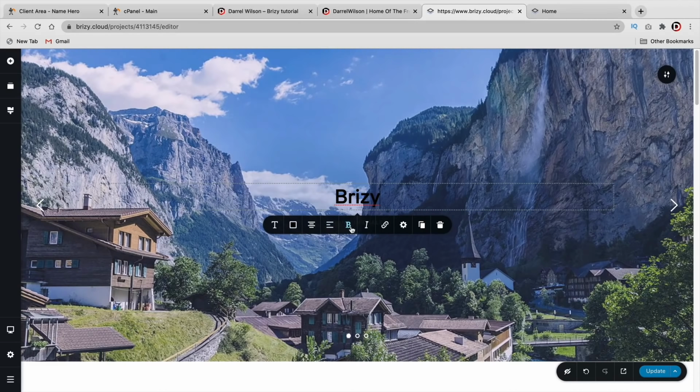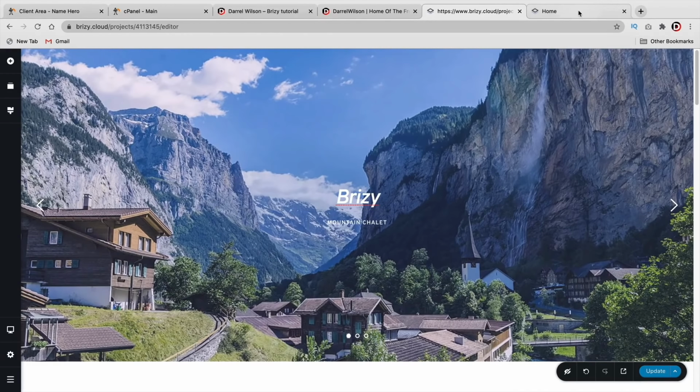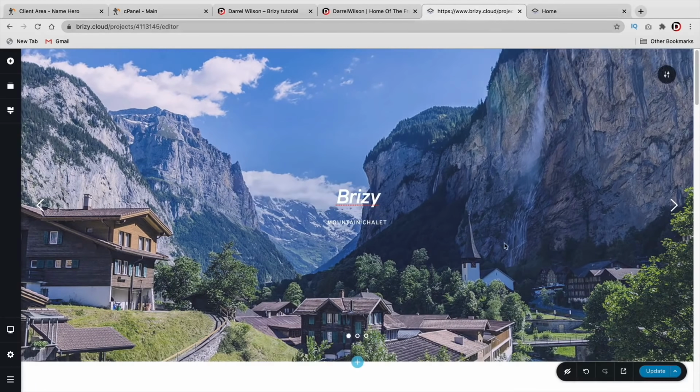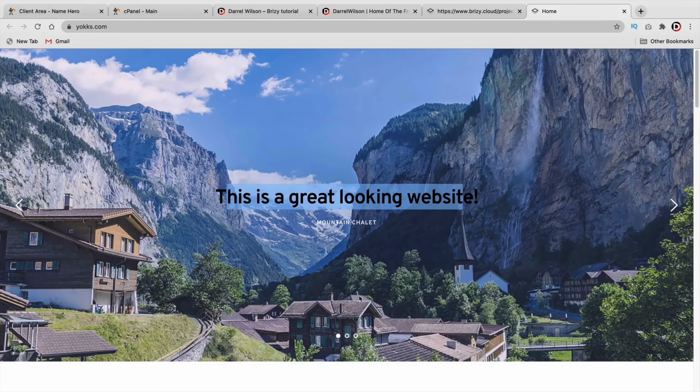and I'll make the text here bold and italicized, and there we go. And then I'll just change this to something like white. So Brizy, and then I'll update it. Now on the current website, you'll see that for this domain, we have, this is a great looking website. Now, since I made the changes on the Brizy Cloud, it'll go ahead and affect the current domain that it's on. So I will just wait a few minutes.